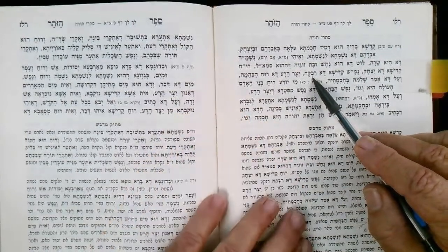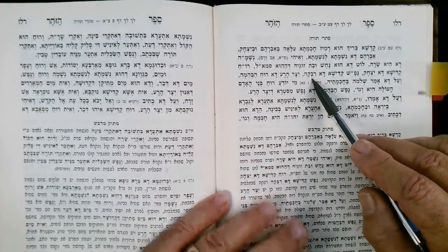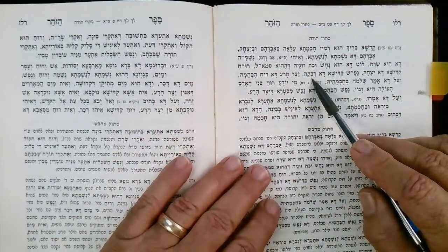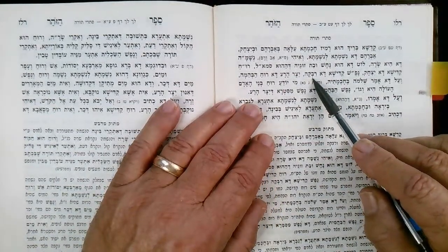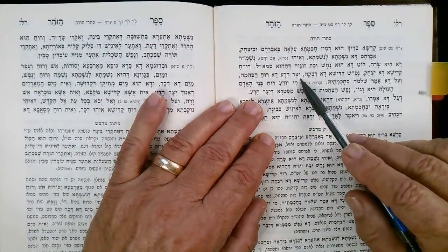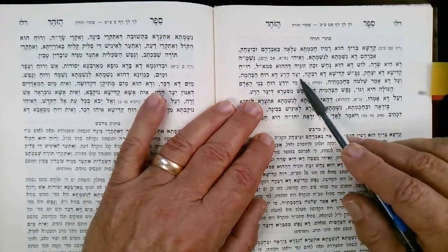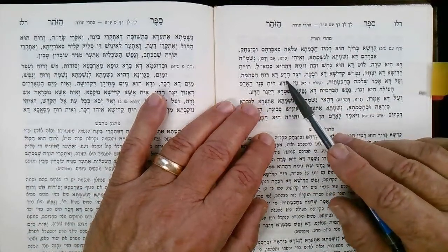Nefesh refers to Malchus. So we would say that Yitzchak in this case refers to Zer Anpin, and Rivka represents Malchus. He's going to go through this more. And Sarah is going to be the Neshama. So then he said Yetzer Hara. Let's talk about the Yetzer Hara.